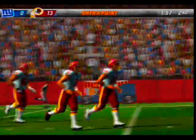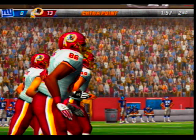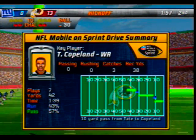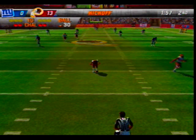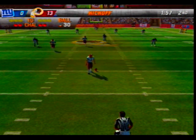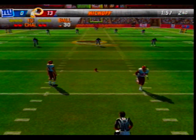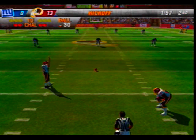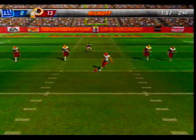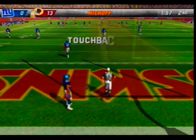Point attempt is good. Copeland had his number called several times on that touchdown drive. Yeah, it's nice to have a receiver like him who can catch a lot of passes and keep the sticks moving. He's back and ready to put this one in the air. He got all of it.